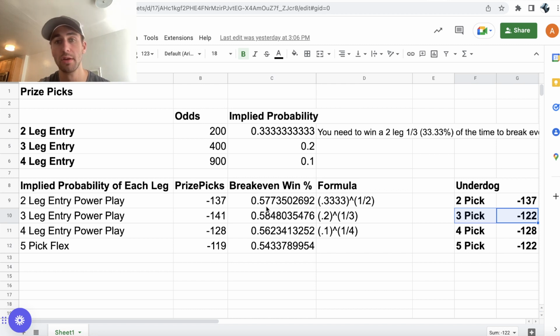As a sharp bettor, you're always looking for value. You're always looking for where you can squeak out these profit margins, these edges. And on PrizePicks, when you're only getting plus 400, when Underdog is giving you plus 500, you're at a big disadvantage, right? So we've gone through kind of the math before.